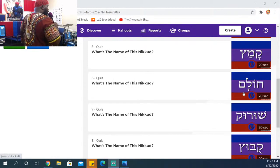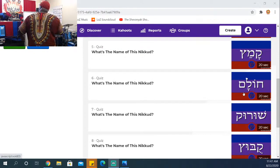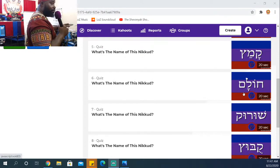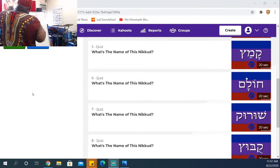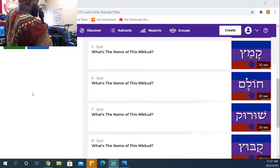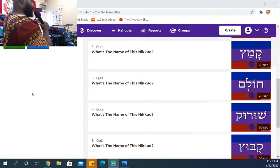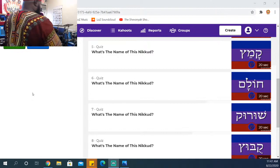Shuruk. Now, look at the Nikuds in it, because the Nikuds are telling you where they sit in the word. So, we know that the Vav next to the Shin is an "oo" sound. Whenever you see the Nikud on the side or at the top, it is a vowel. You don't pronounce the V sound with it. Shuruk.